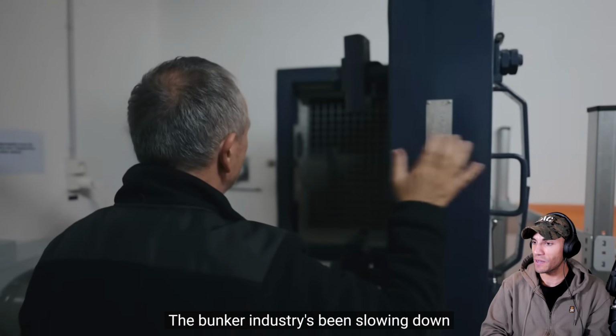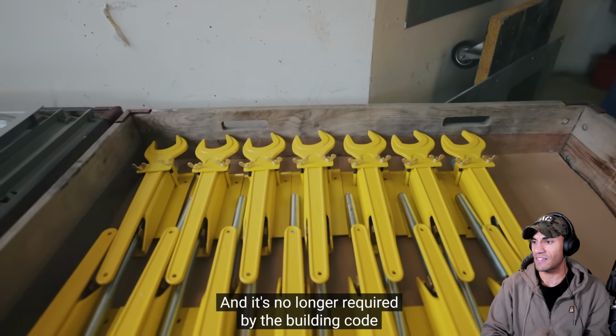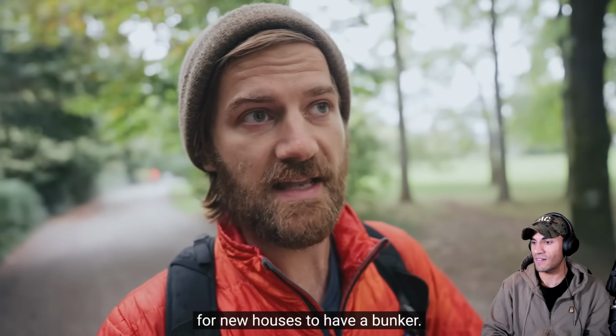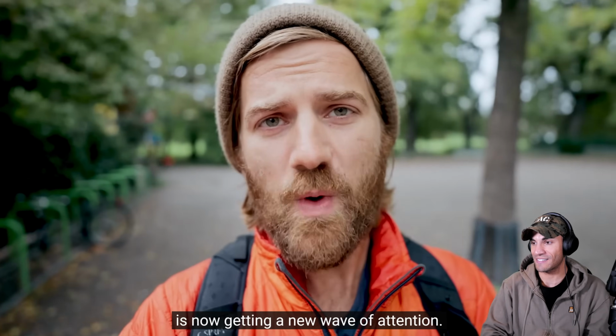The bunker industry's been slowing down since the end of the Cold War, for obvious reasons, and it's no longer required by the building code for new houses to have a bunker. But unfortunately, the Swiss bunker is now getting a new wave of attention.